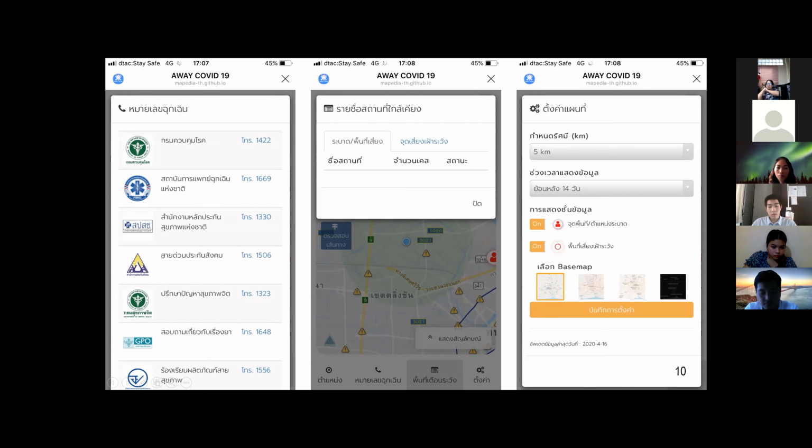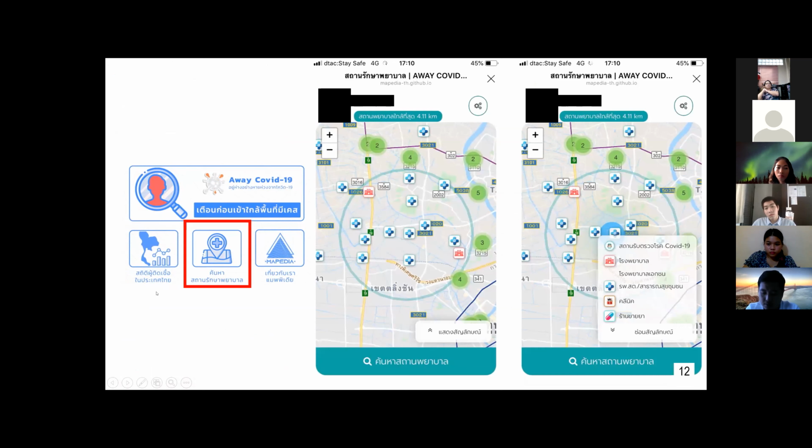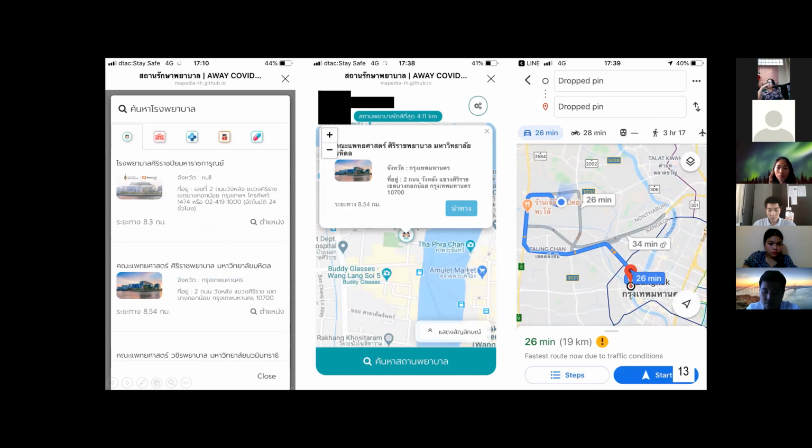The second function is showing statistics of infected persons in Thailand by table, graph, and maps. And the last function is searching for a hospital or specimen collection laboratory. The places near your current location are shown, and there are different icons to divide each category of places, such as hospital and pharmacy. You can also search for a route to the place that you want, and just click the button. It will link to Google Map to navigate you there.